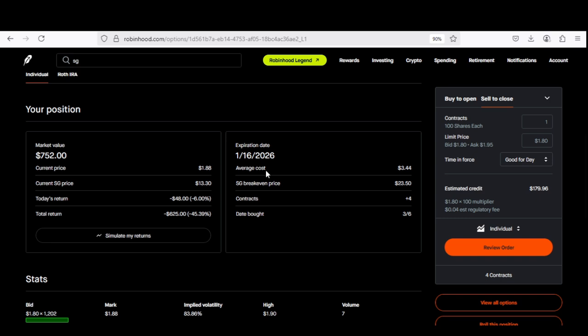Now, currently, today's return, I'm down 6% or $48. The total return, I'm down $625 or 45% of this trade. Currently, I have 4 contracts. So I'm down on this trade. Now, the reason why I say it's one bad trade is because it's down drastically. It's down almost 50%. However, just because a trade is down does not mean you cannot salvage it.